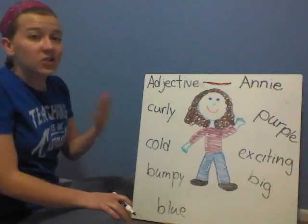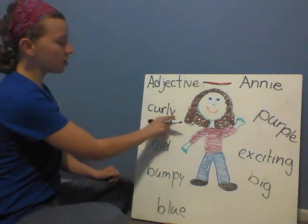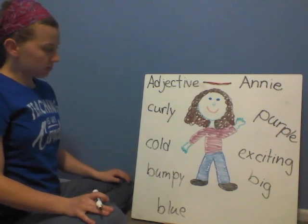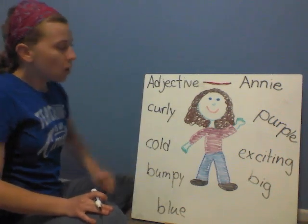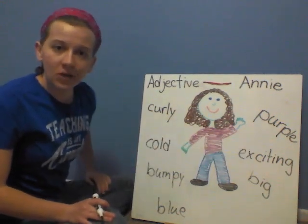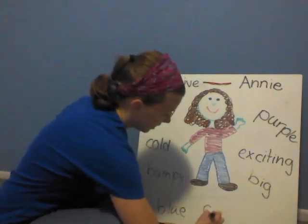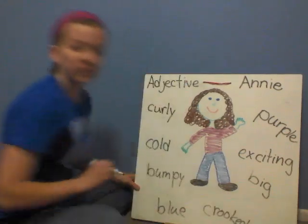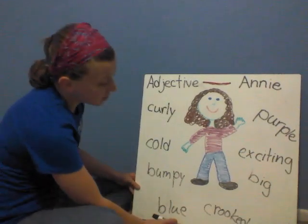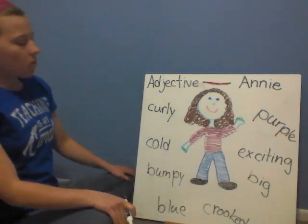Or you can describe how some of these words look. Like look at the word curly. It looks straight, right? That word cold looks straight, bumpy looks straight. What about the word purple? That looks crooked. Crooked is another adjective. Let's put crooked here. We can't make crooked straight, so we'll make that a little slanted too. Crooked, that is also an adjective. And let's see, we can fit one more.